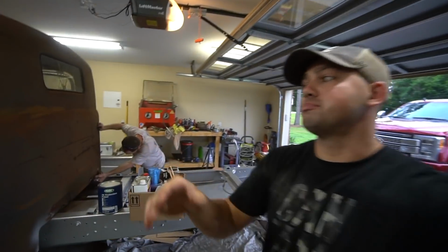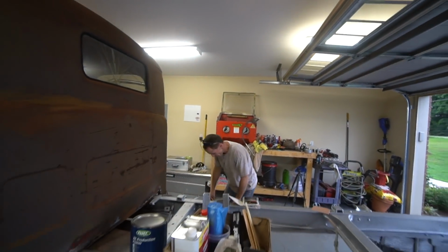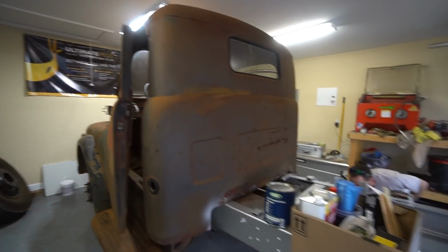Today we're fixing Mater's biggest body issue, and that is the huge rust holes through the back of the cab. We got my buddy Mike here. You guys know him from a few videos back. He was helping us get Mater's running, which we did get running. If you haven't seen that video, make sure you check it out.